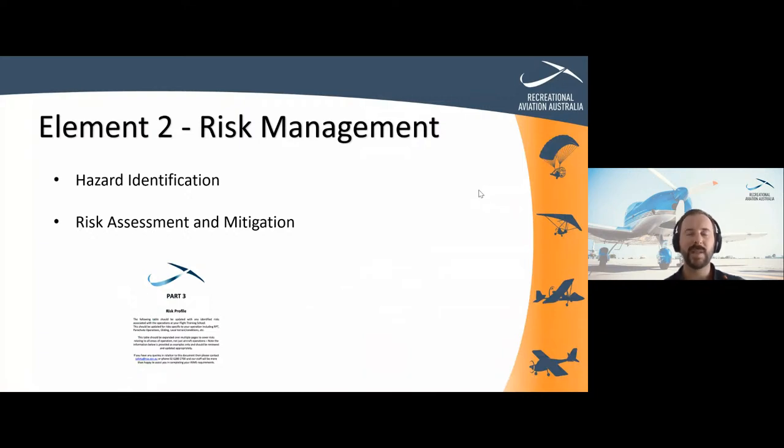Now, once we get past the first element, we work into risk management. And what I really want to do here is start to build in some of the additional features that maybe were a little bit lacking in that initial template and provide some advice as to what, or start a conversation, I guess, as to how you are managing these areas within your flight training school and potentially what more you could do there.